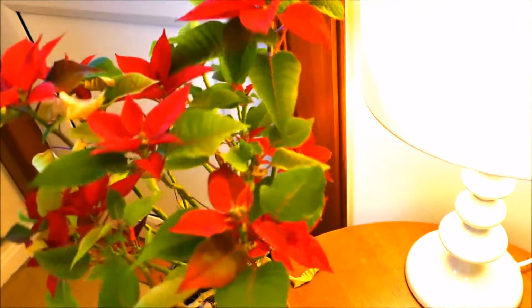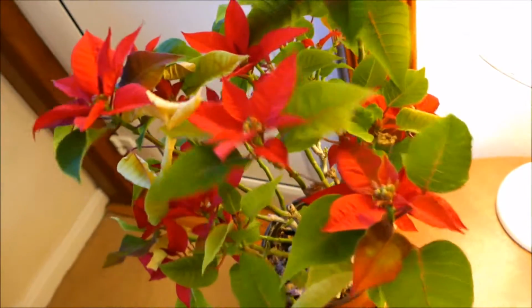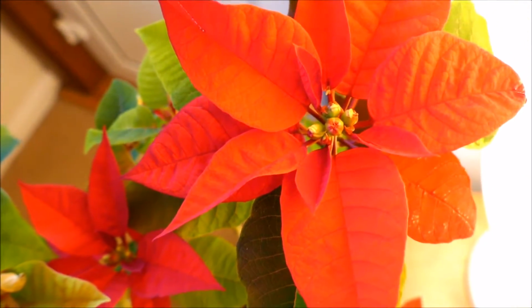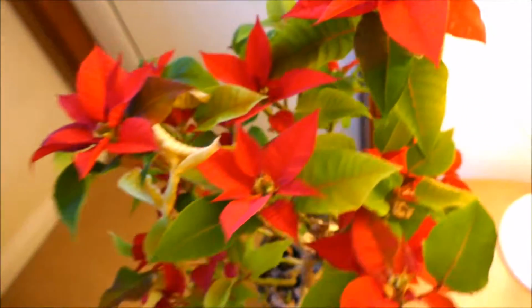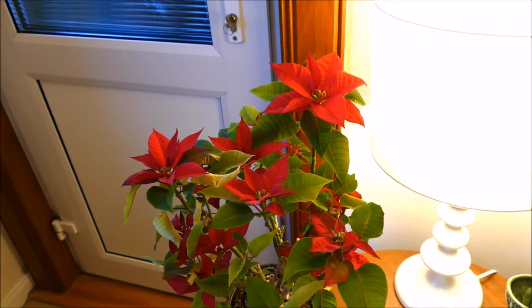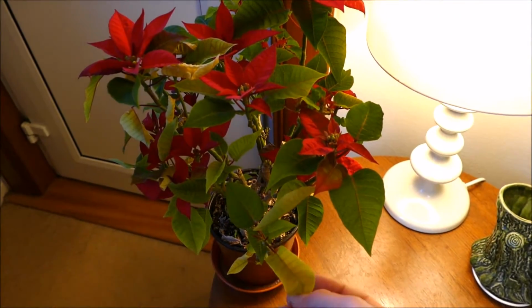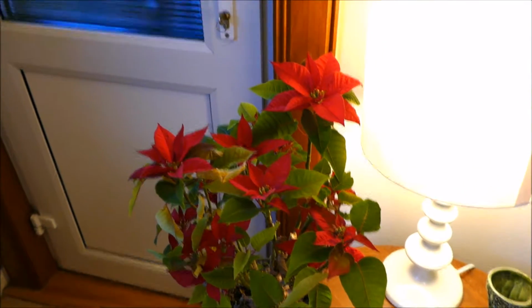And because of that, the leaves have gone quite yellowy, and also a lot of the lower leaves have fallen off. But the actual red bracts, which are the ones that you really want, they're a really lovely bright red colour at the moment. So I'm quite happy with how they look. And generally it doesn't look too bad. There's still quite a bit of nice colour on it. It's just a shame that it's gone a little bit unhealthy with some of the leaves curling up, going yellow and falling off. Otherwise, it's not too bad.